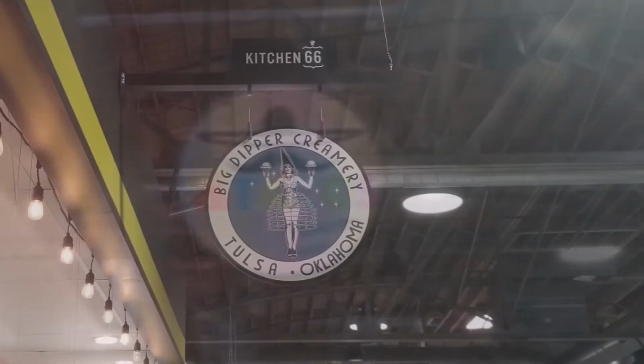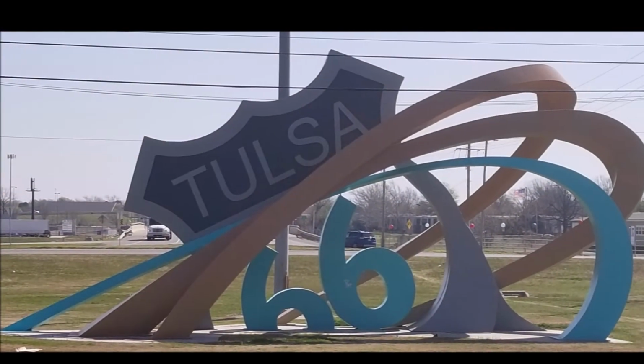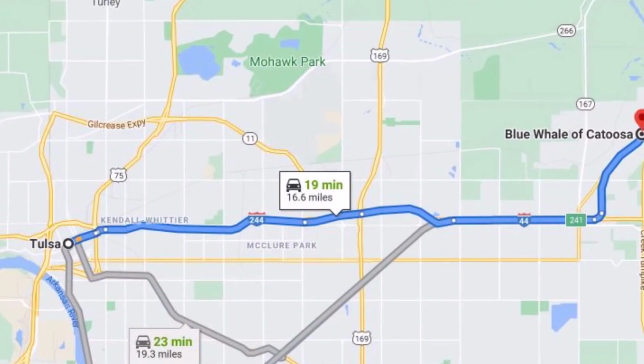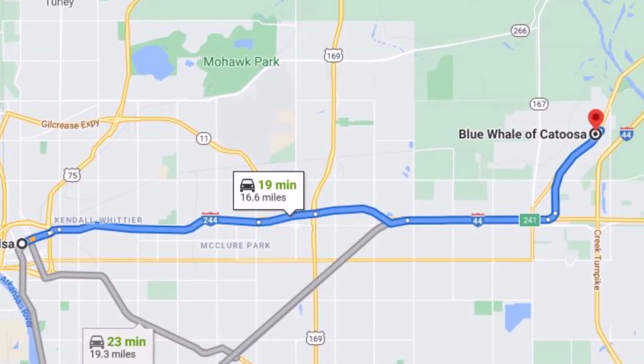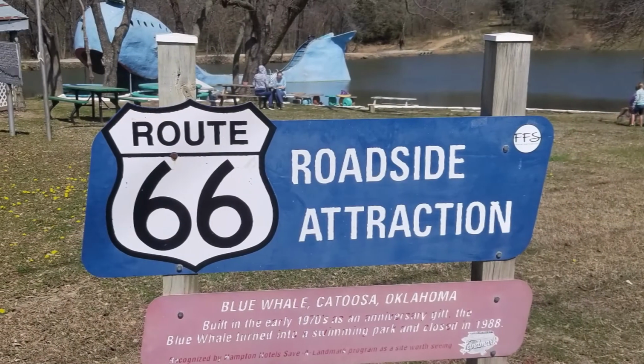While in Tulsa, we stopped at the Route 66 Rising Sculpture. This is the original 1926 to 1932 alignment of Route 66 and the former site of a filling station and inn owned by Cyrus Avery, the father of Route 66.